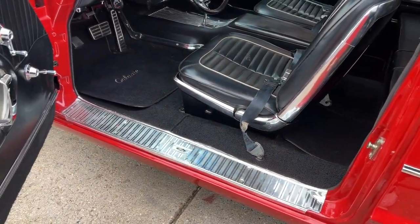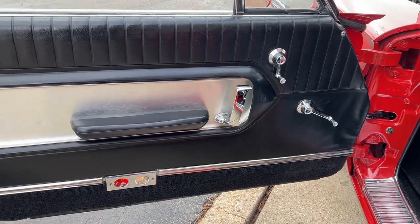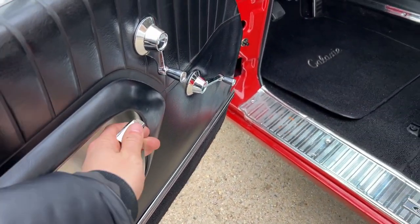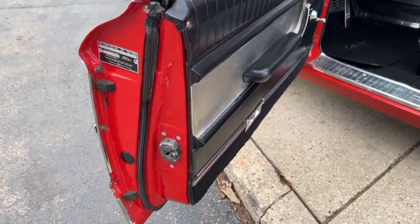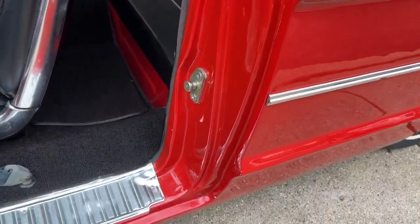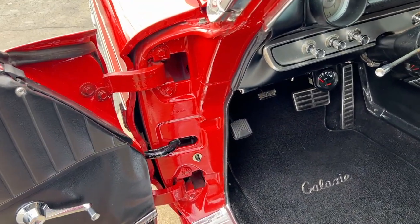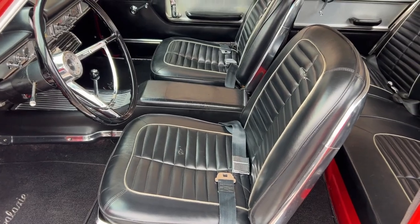Go ahead, hop on in. Before I do, let me show you the door panel here, which looks nice. I'm always a fan of the stainless in here and how you open the door. This looks nice in there. You got the tag in place. Nice finish. Really nice finish in the door jamb, in the molding, and forward there. Nice black carpet, Galaxie floor mats.